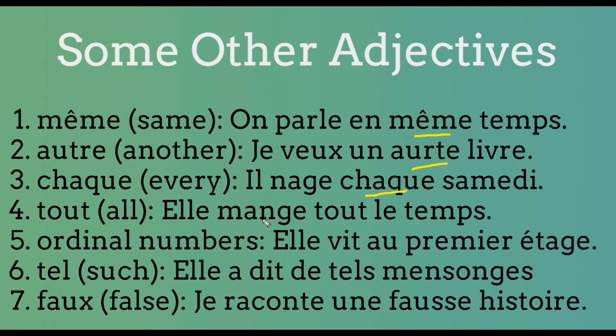Tout. Elle mange tout le temps. Tout meaning all. She eats all the time. Adjective all placed before a noun. Ordinal numbers, numbers like first, second, third, and so forth, are always placed before a noun. Elle vit au premier étage. She lives on the first floor. Adjective of number placed before a noun.